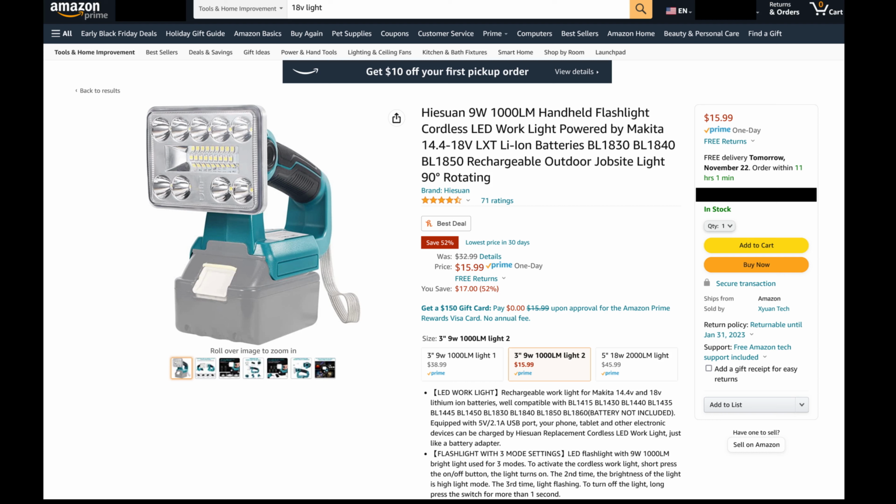Just remember that if you do end up purchasing these particular lights, you do so at your own risk, and there's always a chance that a third-party tool will damage your official Makita battery, so always be careful if you do intend on purchasing these particular tools.